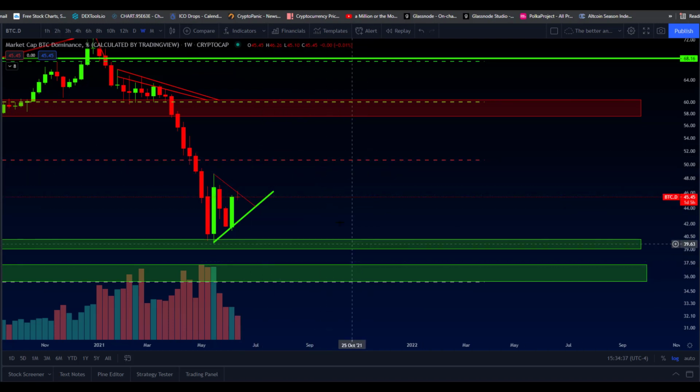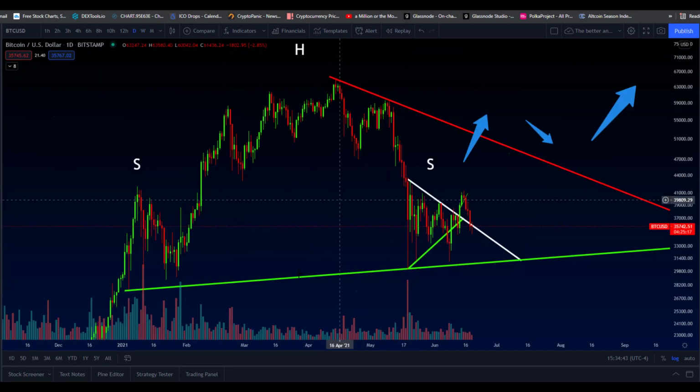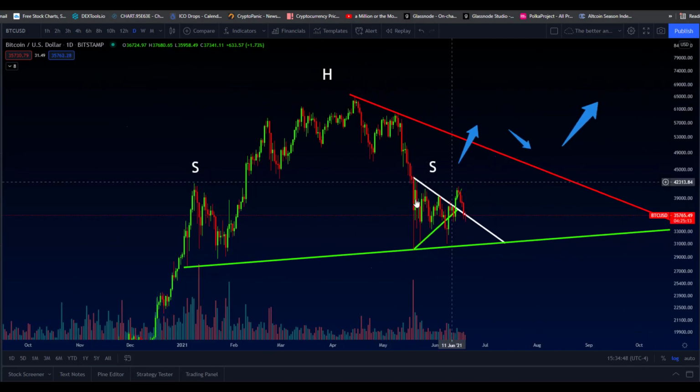Once it starts falling down, that's our cue that when the fall first starts, VeChain and the alts are likely to recover as well. Folks, Bitcoin is fully leading this market right now.